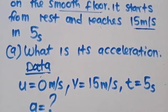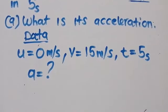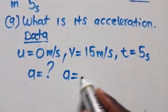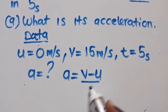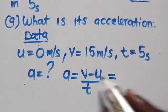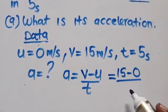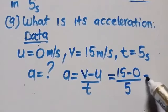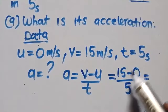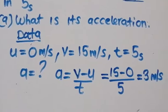Acceleration is the one that you are going to find. The formula that you are going to use is: acceleration is equal to final velocity minus initial velocity over time, because all the data is given. You cannot use that other formula because you don't have a force here. So acceleration equals 15 minus 0 over 5. 15 minus 0 is 15, and 15 divided by 5 gives 3. So it's 3 meters per second squared.